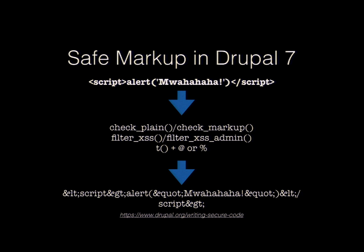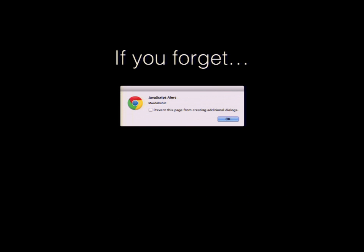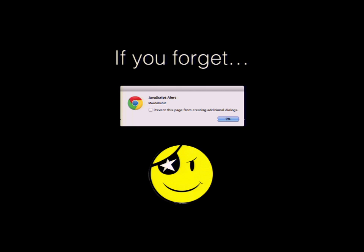If you're not careful, and you just did a print $field, whatever, then you get a JavaScript alert. And then hackers ruin your life, which is a lot of fun. Drupal 7 and below really relies on the developer to be sophisticated and understand the context in which they're working and how that output should be scrubbed, and various other things.